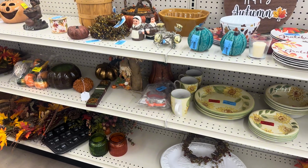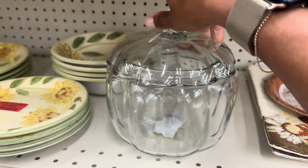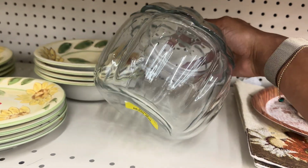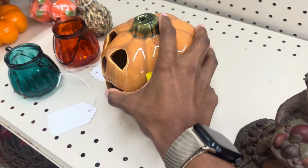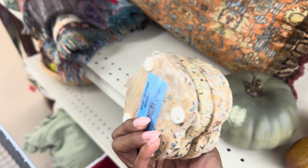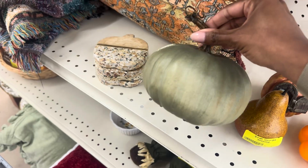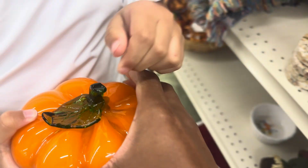I love buying seasonal decor from the thrift store. I feel like every thrift store I've gone to this fall has had this little clear pumpkin. I don't know where it originally came from, but I'm seeing them everywhere. My assistant here decided he wanted to pick up a little glass pumpkin, so I had to help with that because it was very fragile and we did not want to break it.